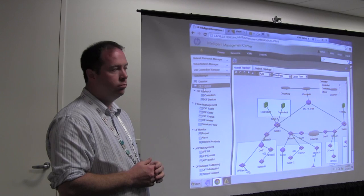Yeah, we're just trying to kind of make SDN a reality, both from management applications and all the OpenFlow enabled switches, kind of tie all the pieces together.